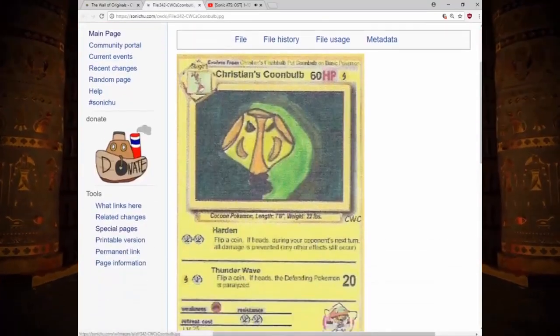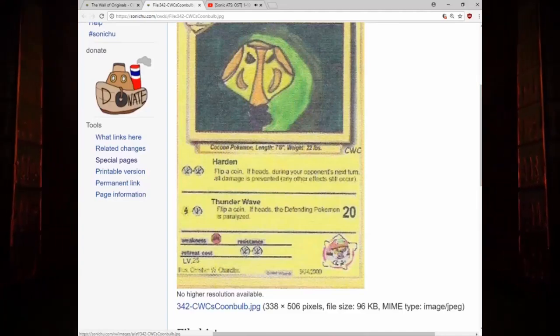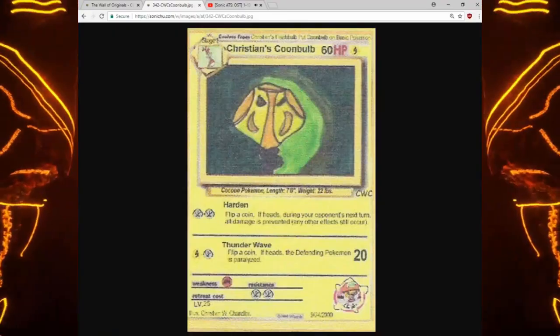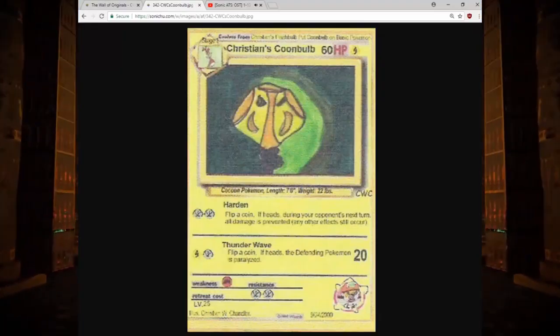Oh, is this Chris Chan's Coon Bulb? Yes, it is. So he made Coon Bulb and the Flash one for him, and you can see horribly deformed Chris down there. His 2000s cards look a lot better than his 1999 cards, so I guess you can see some improvement. You can see some improvement.